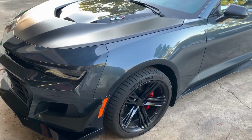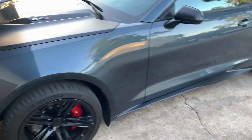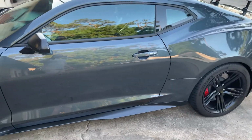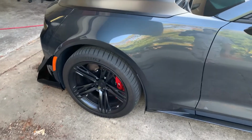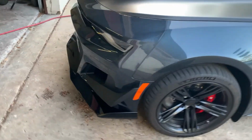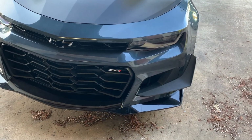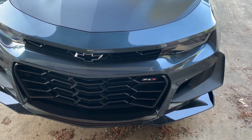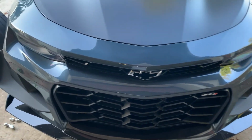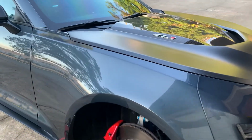So this is the Chevy Camaro ZL1 1LE. It's a 2019. I bought it in early 2020. The interesting thing about this car is I actually almost bought it. I bought it used, but I almost bought this same exact car brand new from Carl Black in Orlando. We went back and forth for a while and couldn't quite agree on a price. So I passed on it.